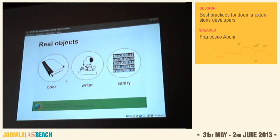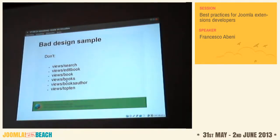A book model, a book view, a book controller. A writer model, a writer view, a writer controller, and so on. This is an example of what I think is a good design, because an object is a thing. It's definitely not an action. So we don't need to confuse views with actions. Let's do an example of what I don't consider good design. Search is not an object, so you won't have a view called search. You shouldn't have that. Also, we throw away the distinction between singular and plural, because in my opinion, an object is still an object even if I have several of them. Edit book, book sort, or top 10: this is not what I consider a good design.